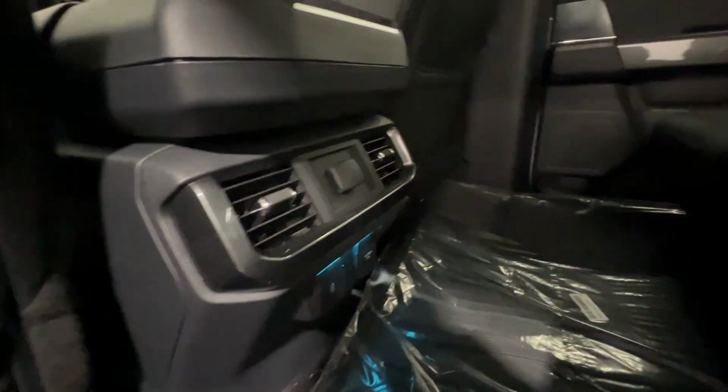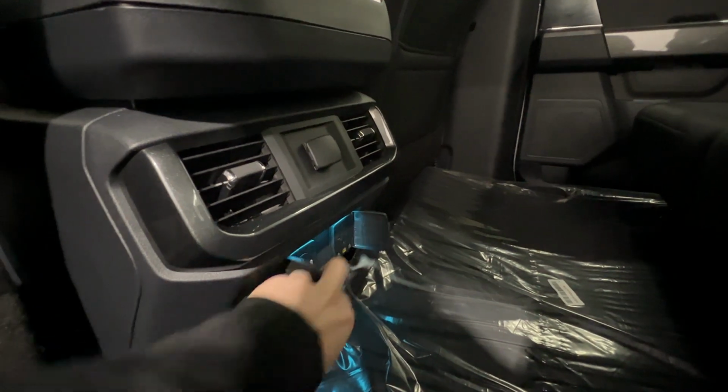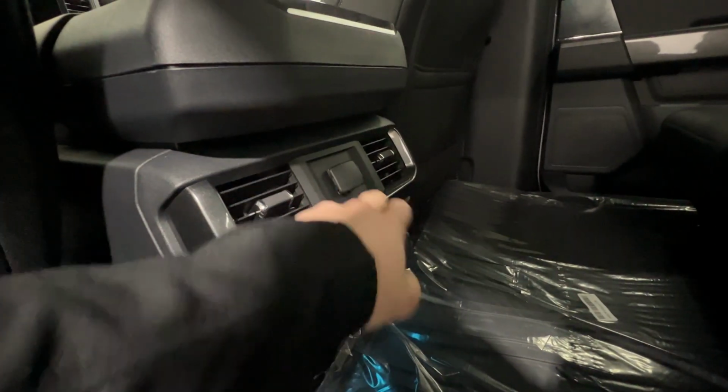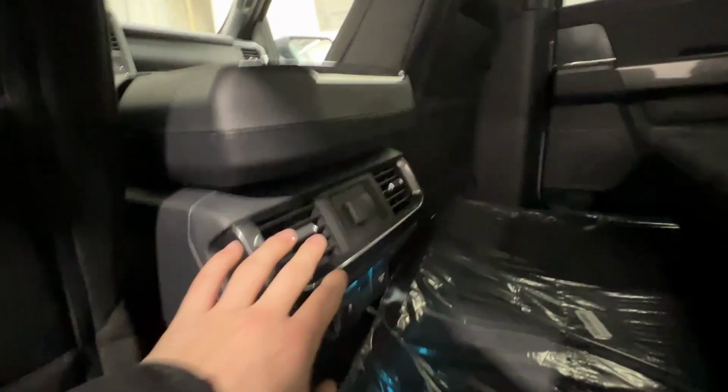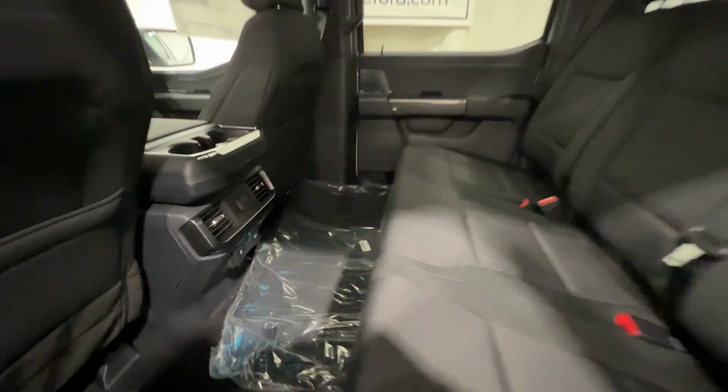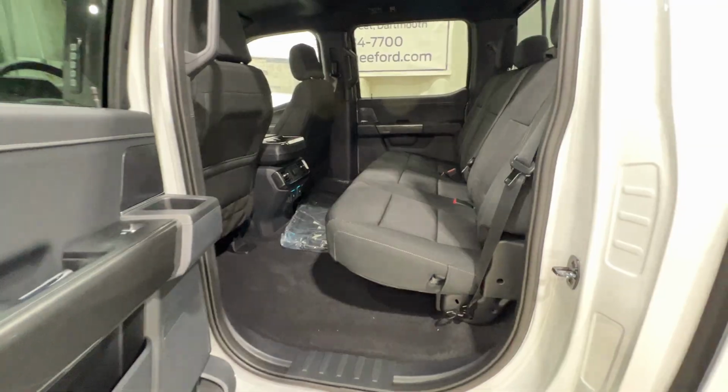And we also do have even more outlets back here. Another inverter outlet and USB, and then 12 volt right above that. So we can keep everything charged up, absolutely no problem at all. We also have some climate vents, cup holders, and again, lots and lots of space back here.